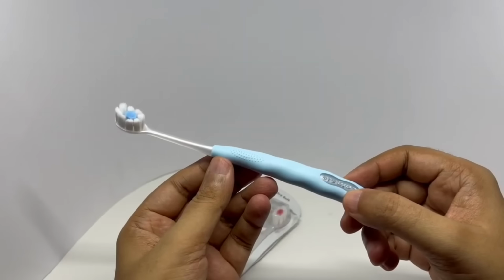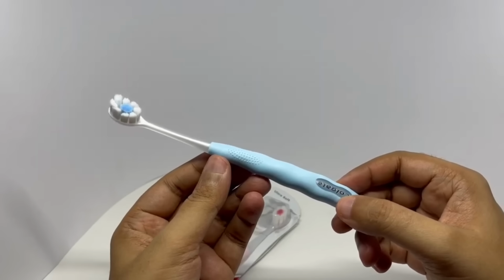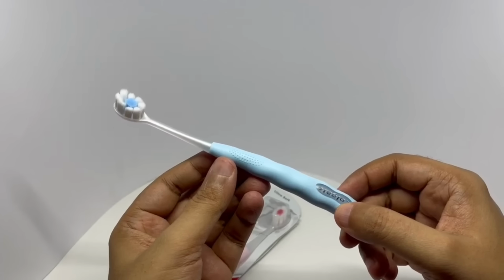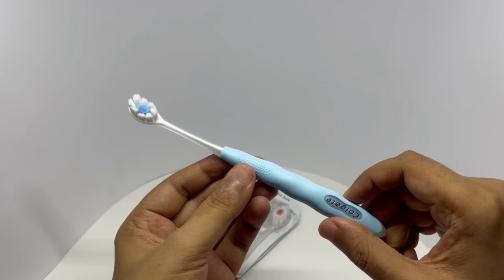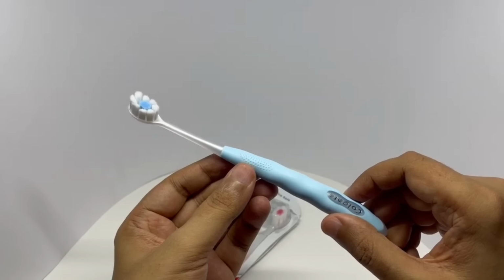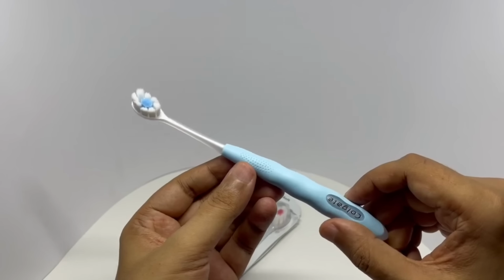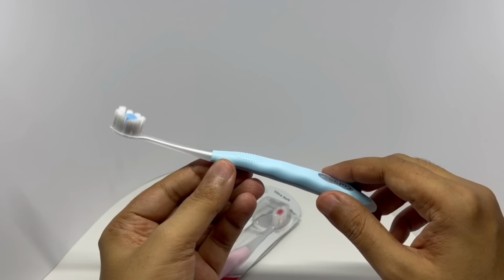It's beautifully shaped. It's amazing how much innovation they keep packing into such a small space. It's kind of amazing to see them come up with so many interesting toothbrush ideas. I wonder what they will think of next. Really beautifully designed toothbrush. Quite nice. Check it out.